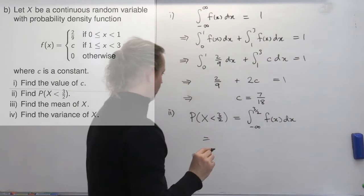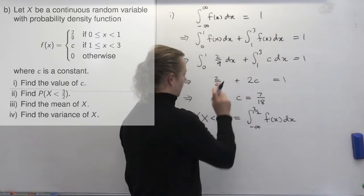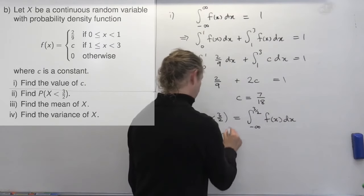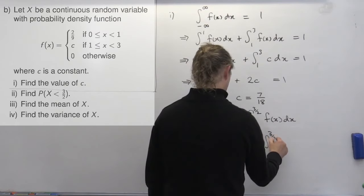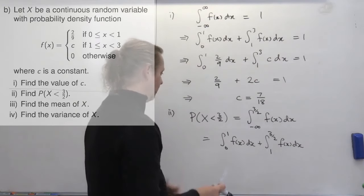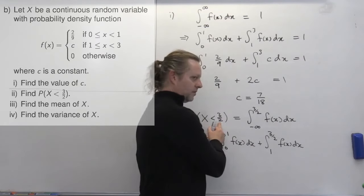which is equal to, of course, between minus infinity and zero, f of x is zero. So this is then going to be the integral from zero to one of f of x dx plus the integral from one to three on two of f of x dx. Okay, so this is the area under the curve from minus infinity up to 3/2.